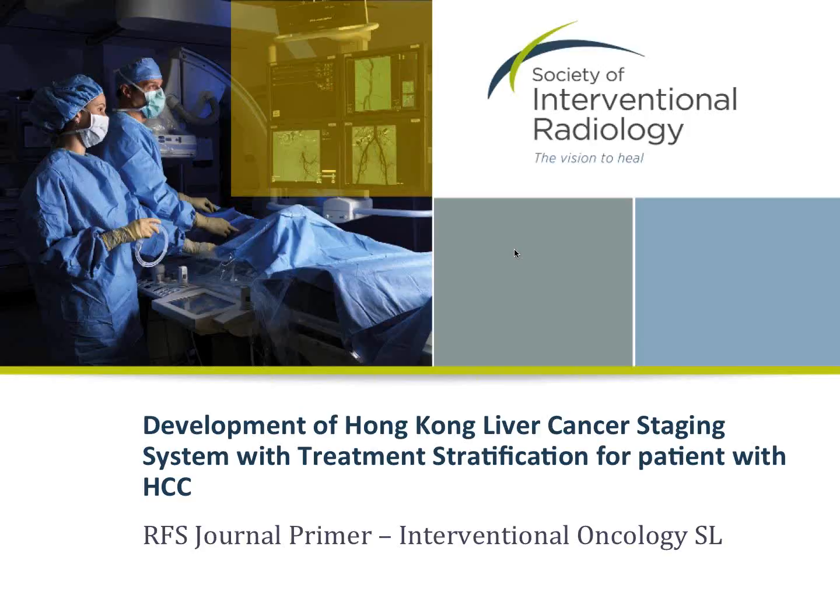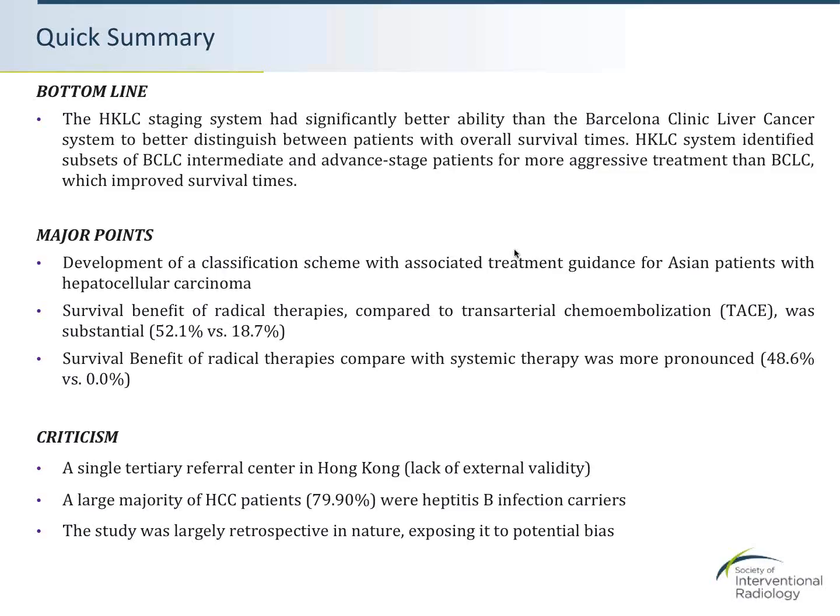My name is Andy Niekamp. I'm one of the radiology residents down here in Houston. So the paper I'm going to be presenting today is the development of the Hong Kong liver cancer staging system. Basically, its aim was a treatment stratification for patients with hepatocellular carcinoma. This article was published in the Journal of Gastroenterology in February of 2014.